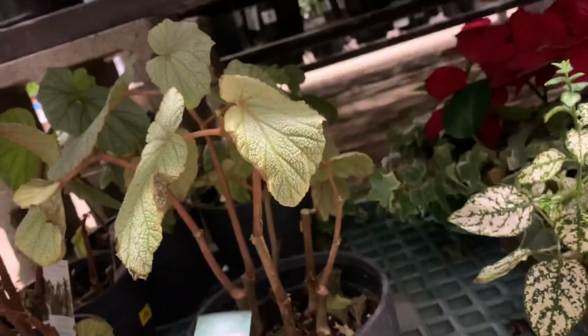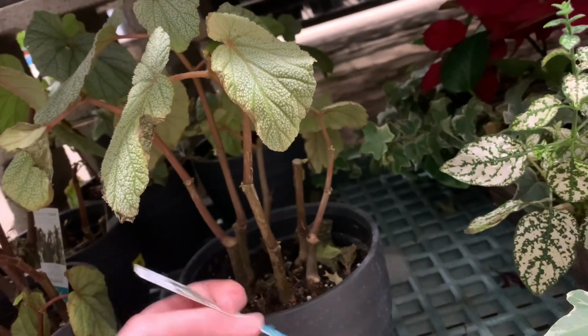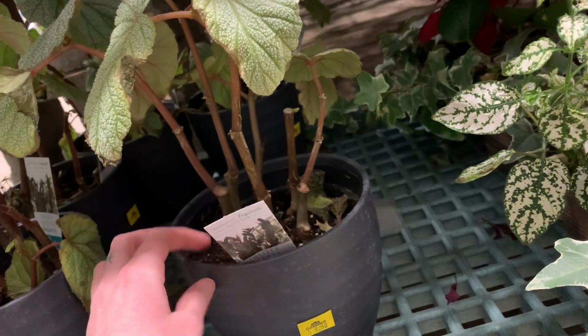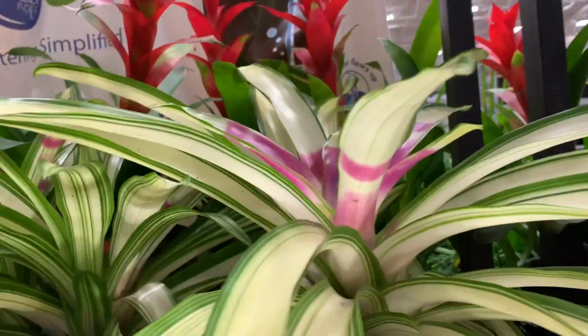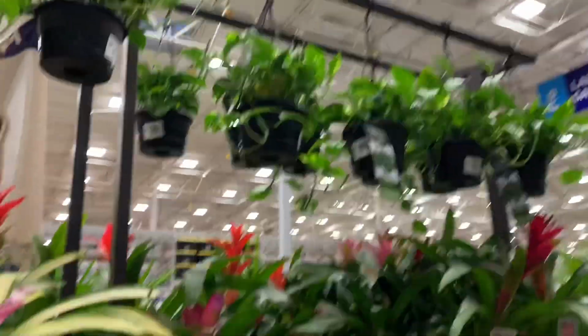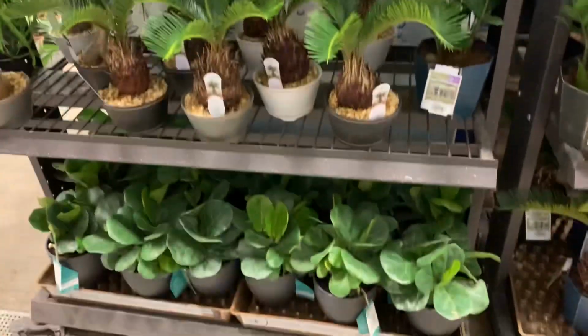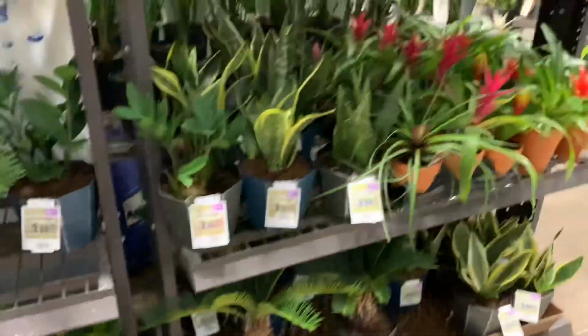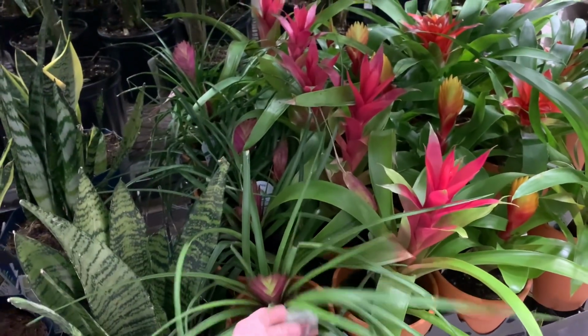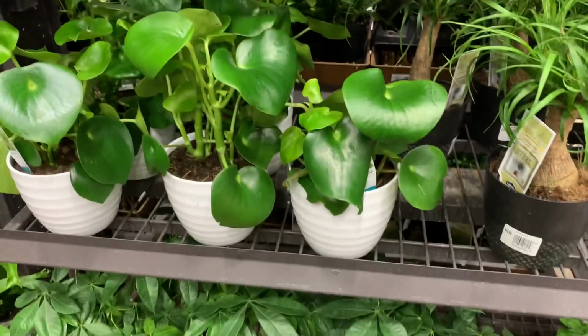I don't know what this is, but these are clearance. It's a begonia of some sort. These are really pretty, and I've said I don't like them before, but these are actually really pretty. And there's a bunch of pothos up here. Some palms, fiddly fig, ZZs, varieties of snake plants, anthuriums, no, bromeliads. Here we've got some raindrop peperomia, money trees.